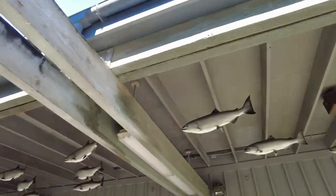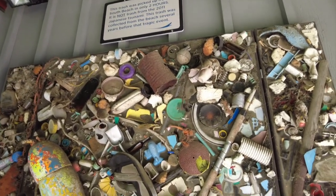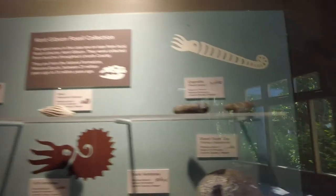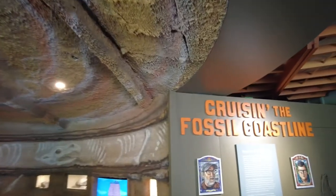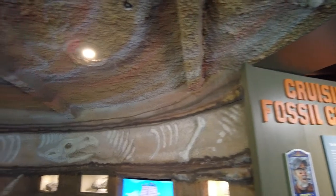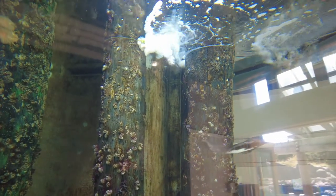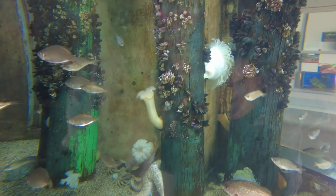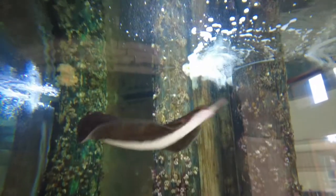Salmon swimming away here. Stuff they find in the ocean. Junk. Shark tooth. Start out in the early days, I guess, prehistoric, and work your way out. Some huge starfish. Oh yeah, crab. The size of that crab down there. I know. And look at this thing. Look at the way this fish swims.